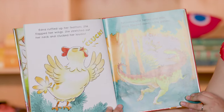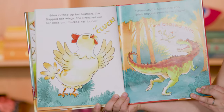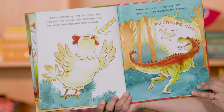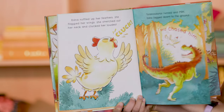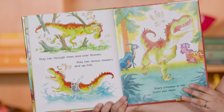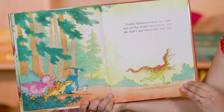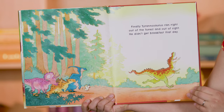Edna ruffled her feathers. She flapped her wings, stretched out her neck, and clucked her loudest cluck. Let's cluck with her. Cluck! Tyrannosaurus turned and ran. Edna flapped to the ground and chased him. They ran through the trees and over flowers. They ran across streams and up hills. Every dinosaur in the forest saw them. Finally, Tyrannosaurus ran right out of the forest and out of sight. He didn't get breakfast that day.